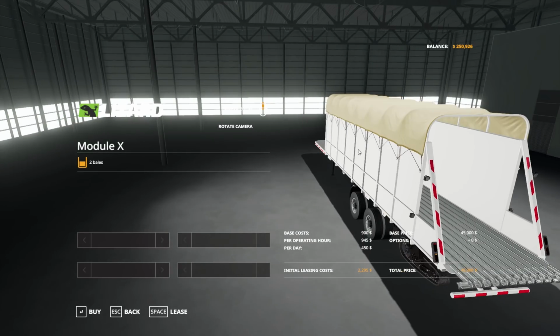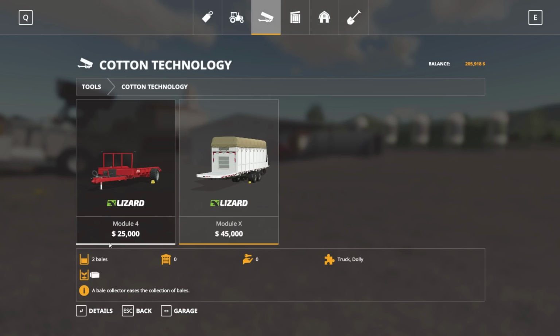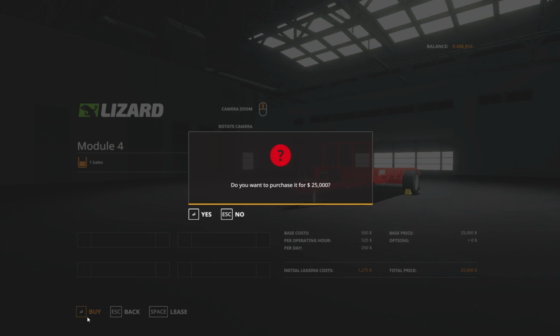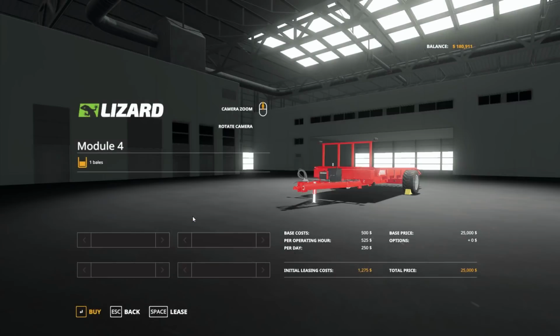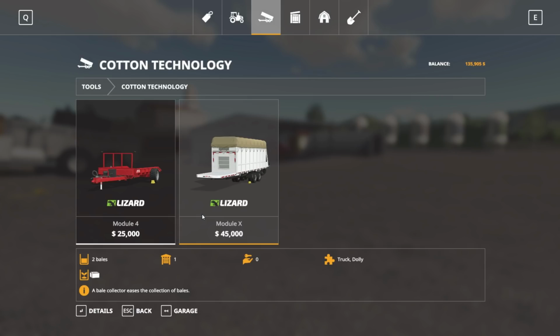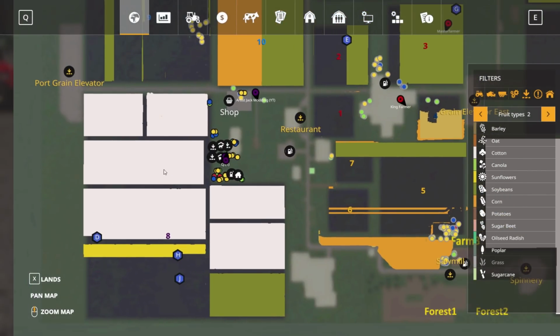Now we can do round bales, but we'll get two of these. We'll see how it goes. I'm just going to buy one of these two, because this is a good trailer too. I'm going to buy one of these, and then we'll buy another. Guys, we're going to do cotton for, like, a lot. So we just spent another $600K right there. Oh, that's not good.